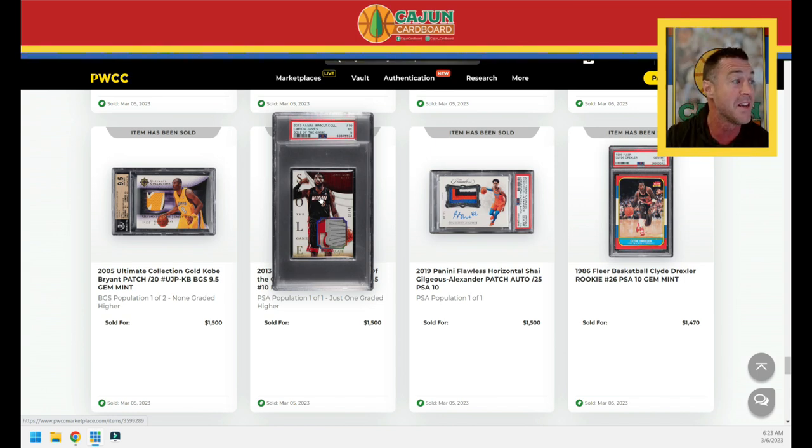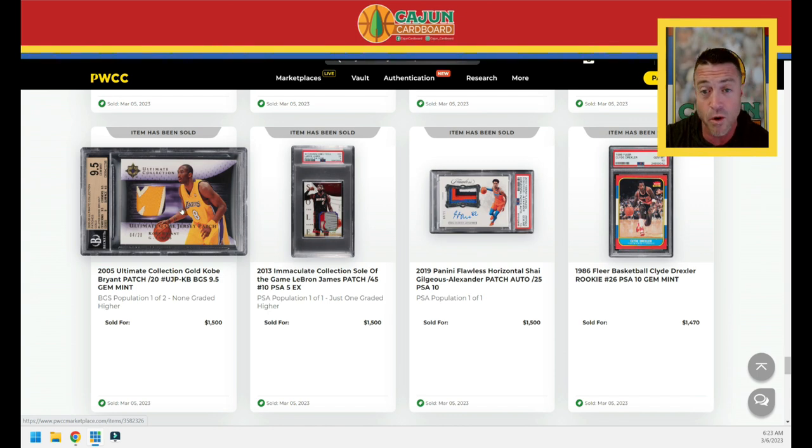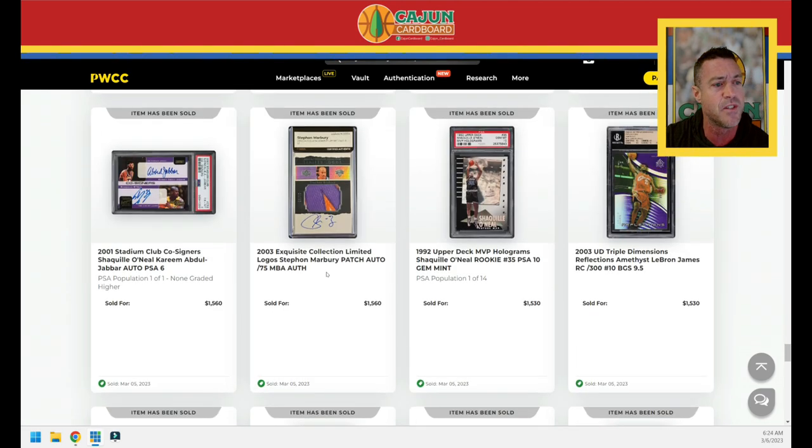1,500 for that LeBron PSA 5. Unique card. Pop 1 of 1. Only one graded higher. And there's your example, right? It's just hard to grade those cards. Ultimate Collection patch Kobe. No auto, I don't think. Just a patch. Serial number to 20 does 1,500.